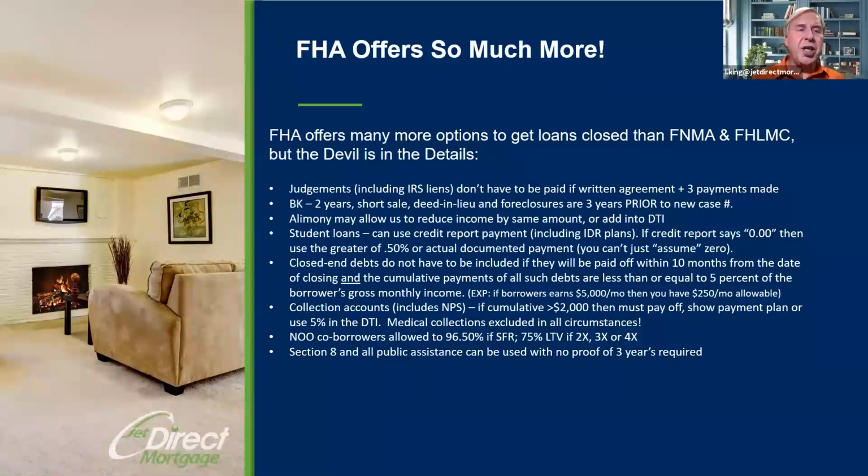Check that out. Section 8 and all public assistance can be used with no proof of the 3-year continuance. This is huge, especially for you, Philip, because we all know LA County gives away more money than any county in any state in the country. Go to the LA County website. They brag about it. They put right on the first page, LA County proud to assist 2 out of 3 families. 2 out of 3 families in Los Angeles County get some type of assistance.